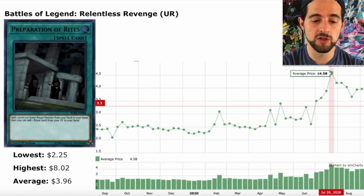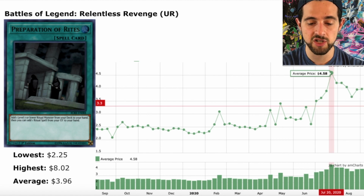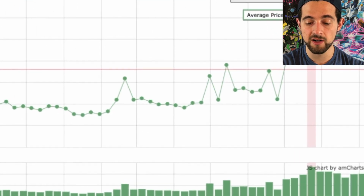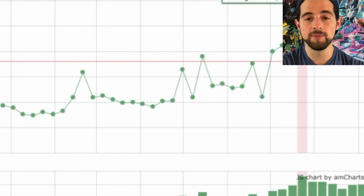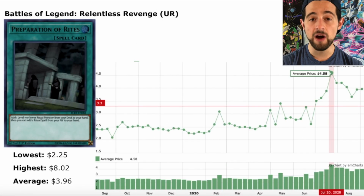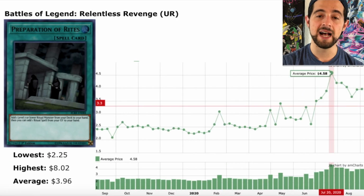Next, from Battles of Legend, Relentless Revenge is an ultra rare, is Preparation of Rites, which basically is a generic search for ritual strategies. This card was sitting at about $3 just a few weeks prior to July 20th, and then it jumped to about a $5 card. Now, looking at that from a percentage perspective, it's a very significant jump, and it actually has a new floor.